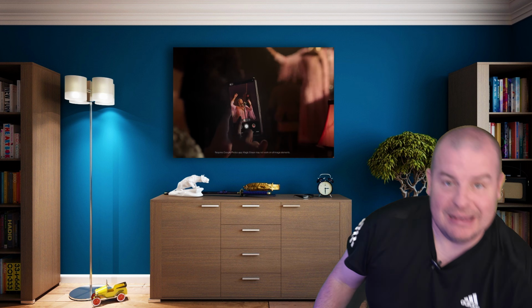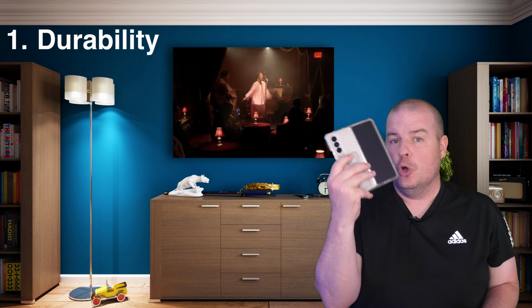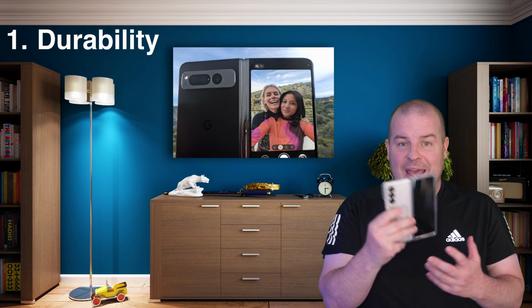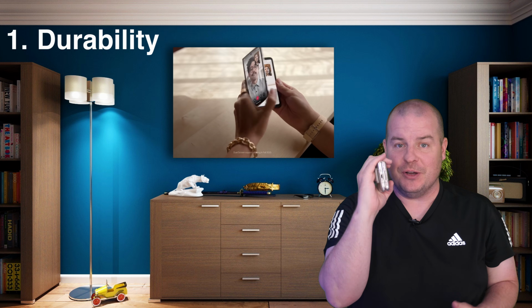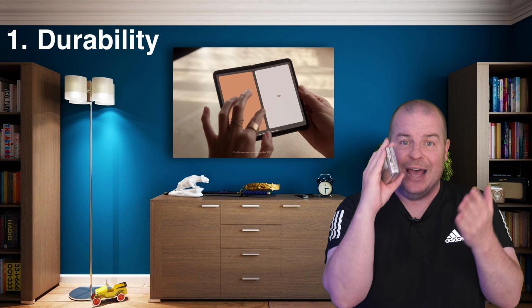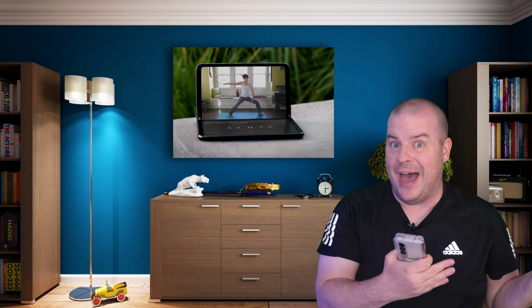The first one is like any folding phone, and that is durability. How durable is the Google Pixel Fold going to be in the overall sense? Now, folding phones have so many moving parts, so it's definitely not going to be as durable as a traditional slab phone. It just can't. It has too many moving parts. Also, they do say, though, that this is the most durable folding phone released. So you have that going for it.